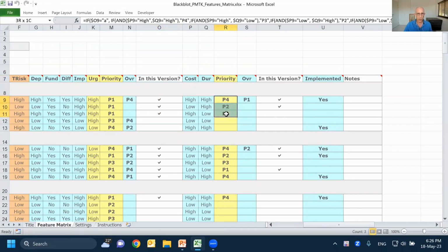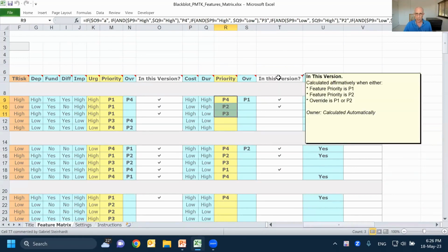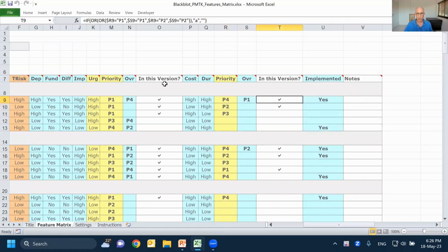So now we have a reprioritized list, and we can also do an override over that one. And you get, in this version, a list of features which are essentially our wish list and have been reconsidered according to the cost and duration. Now, all the formulas are open and everything can be changed, but this is the basic idea behind the feature matrix. There's a lot more that can be done over here.